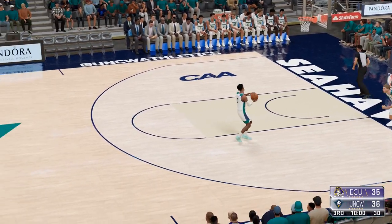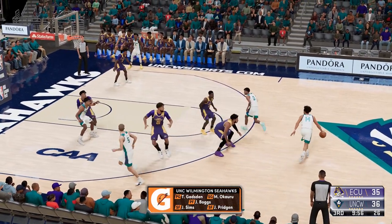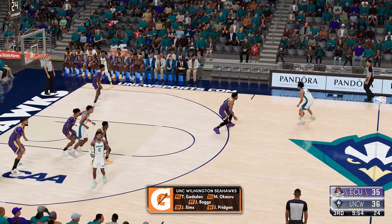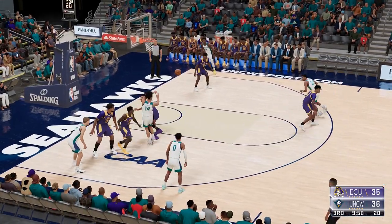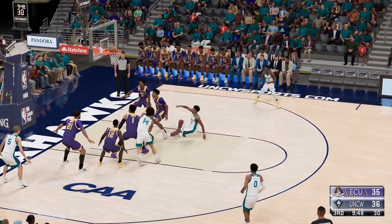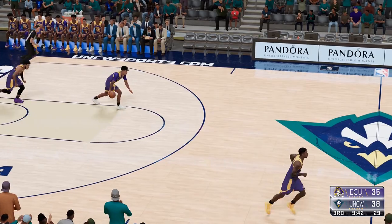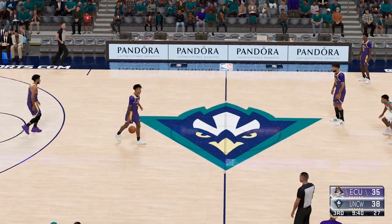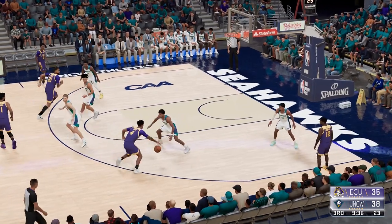Welcome back to the start of the second half. As UNCW has made two cross-court passes, and this game is back underway. Pridgen to Sims. And the running floater is good from Jalen Sims. Looking to continue his hot first half that he's had in this one. He has 20. As UNCW now has a three-point lead.